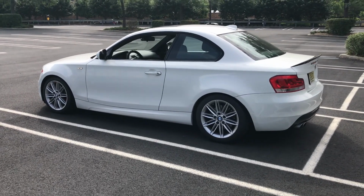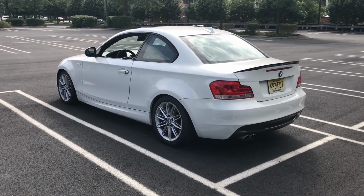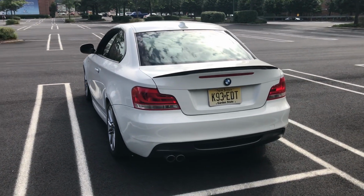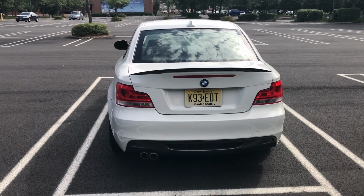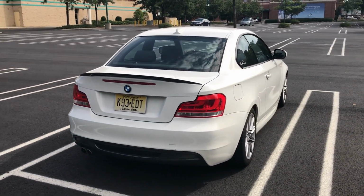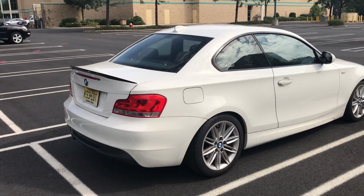they use cheap parts. There's no nice way of saying that. They do not use good shocks. They do not use good springs, even if you get an M Sport version. So I purchased the B12 suspension kit. This is comprised of a Bilstein shock and an Eibach spring. I purchased this from Turner Performance.